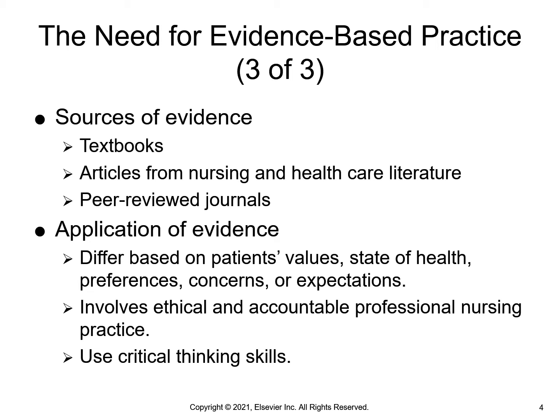Even when we use the best evidence, we need to make sure that we apply the evidence and that the outcomes differ based on our patients' values, their state of health, their own cultural preferences, and their own expectations. For us to use evidence-based practice correctly, it involves both being ethical and accountable to the nursing profession.